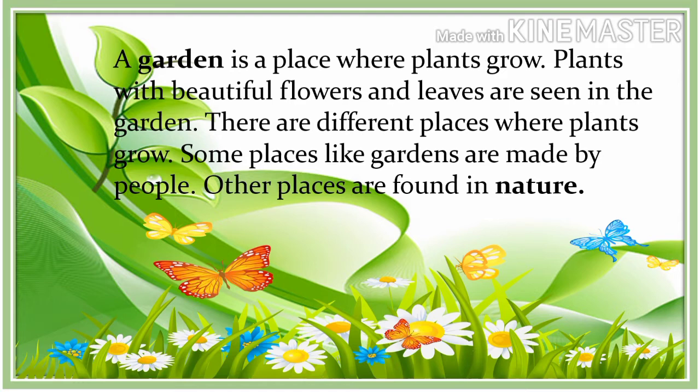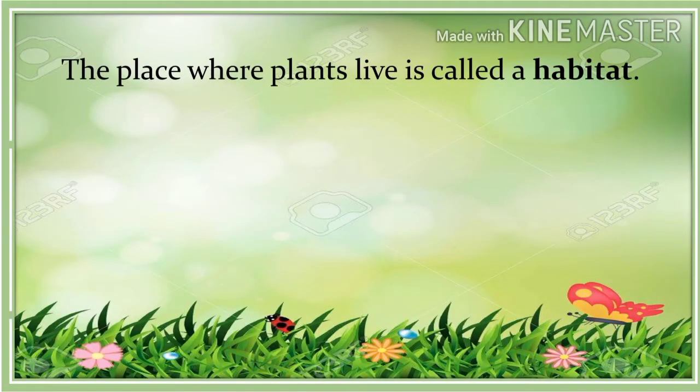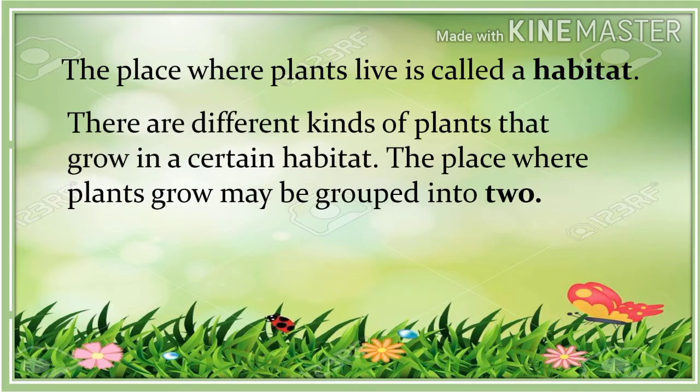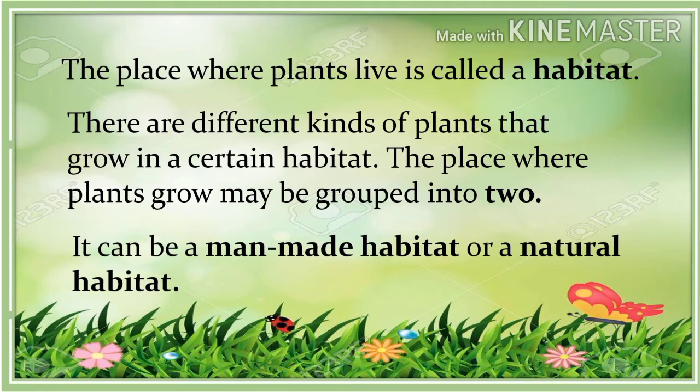Where do plants grow and live? And what are some examples of plants that grow in each place? Let us see. The place where plants live is called habitat. There are different kinds of plants that grow in a certain habitat. The place where plants grow may be grouped into two. It can be a man-made habitat or a natural habitat.